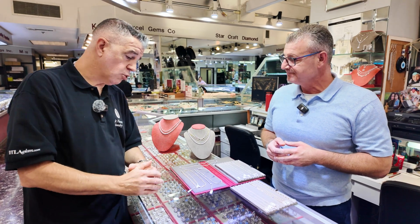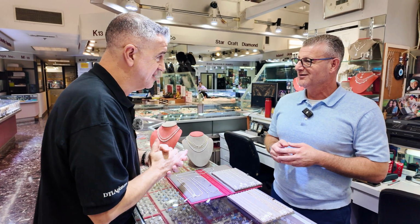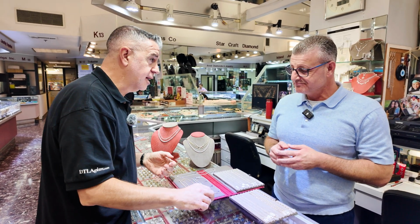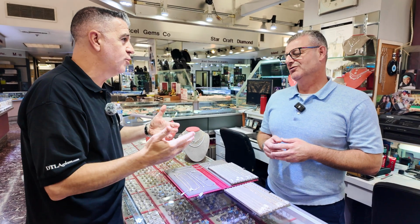Okay, that's true. So I have a question that has nothing to do with what we're doing now. I want to know something. When jewelers look at these tags and then they make some kind of calculation, what are they doing at that point? What exactly are they doing?